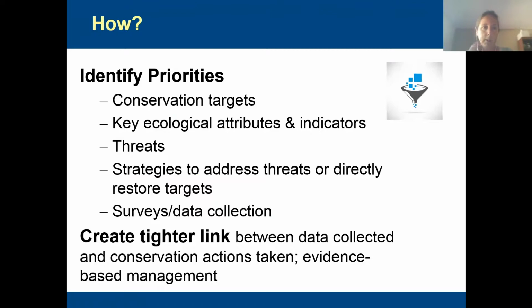So we are really focused on identifying their priorities. So what targets do you really care about? What attributes and indicators do you need to use to evaluate how those conservation targets are doing? Of all your threats, which threats are the greatest? Of all the strategies you'd like to implement or are implementing, which are the most important? And what type of data should you be collecting?